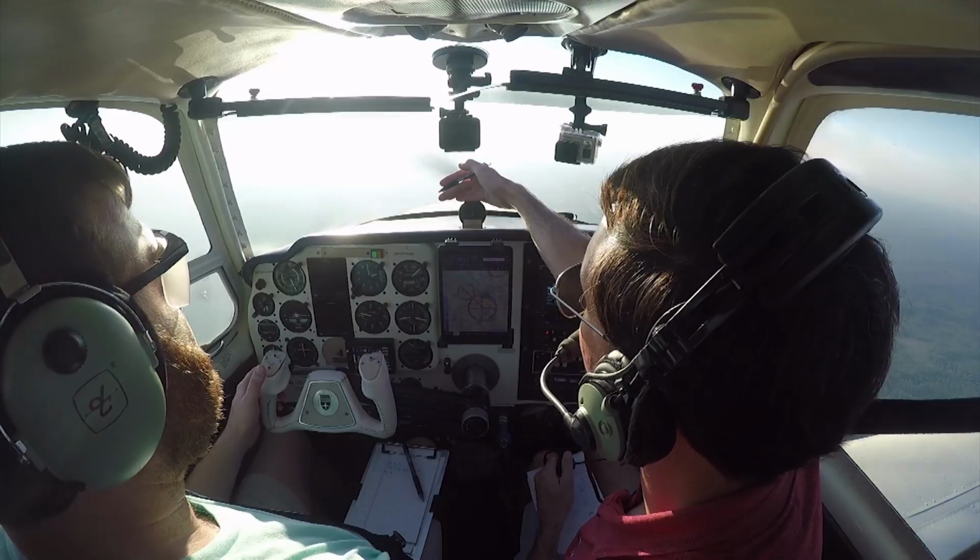Good job on the power addition. Want to be flying heading 090, right? Yep. We should be right on, yeah, there you go. Okay. Hard to see with the sunlight. Right, yeah. No, you got it. Good job.